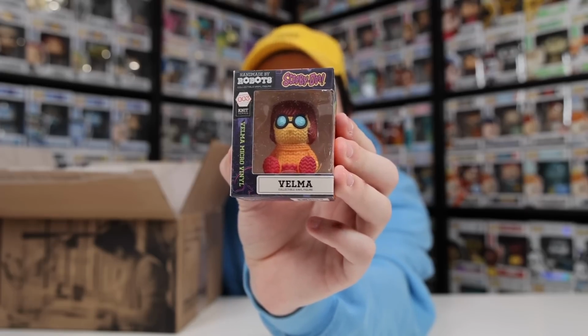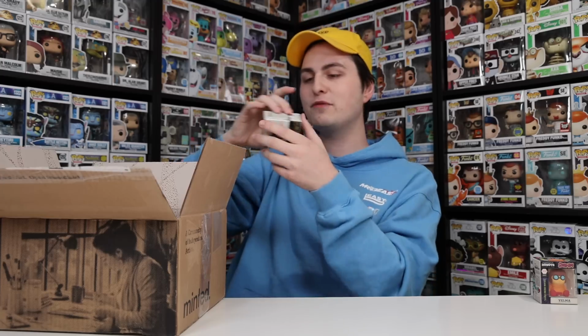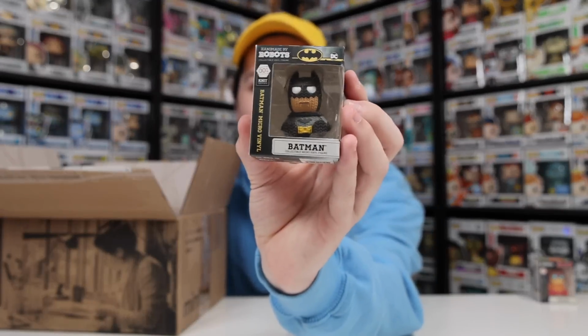And so we've got Velma here, and this is their mini size. They're normally about, I don't know, yay big? Oh, and actually, now that I think about it, I think the larger thing in here isn't a pop, it's actually a bigger Handmade by Robot, the normal size that they have. And then the other figure that we've got here is Batman, a pretty cute one.